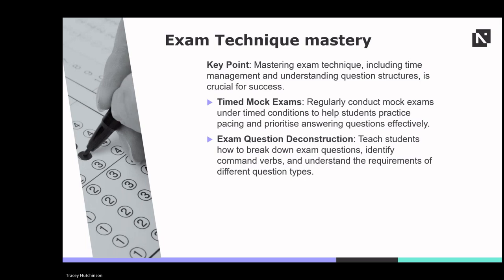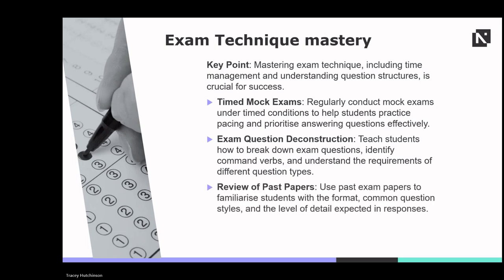Help students master exam techniques by regularly conducting timed mock exams and teach them how to break down questions and identify command verbs. Review past exam papers to familiarise students with common question styles and the level of detail expected. This targeted approach will build confidence and improve exam performance.